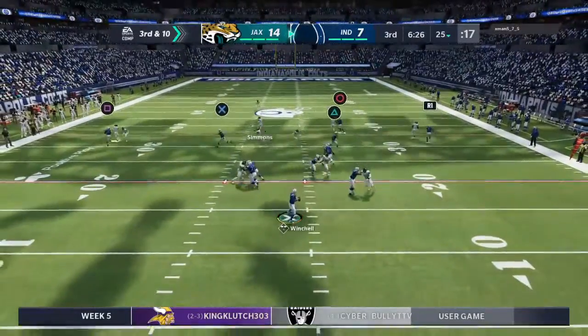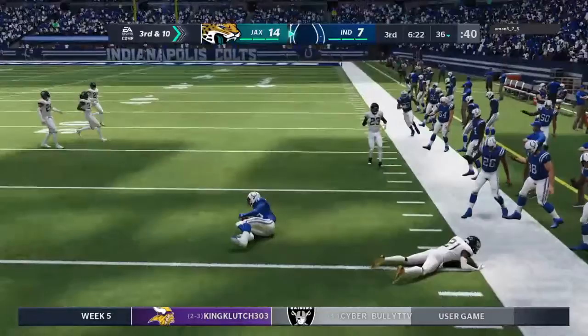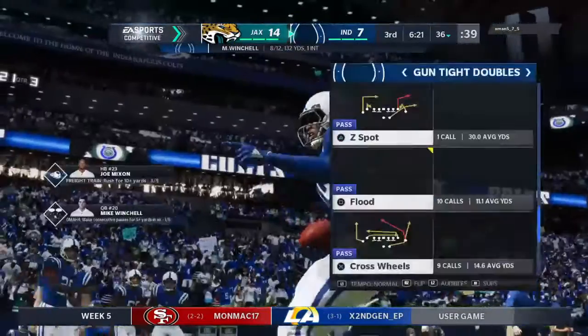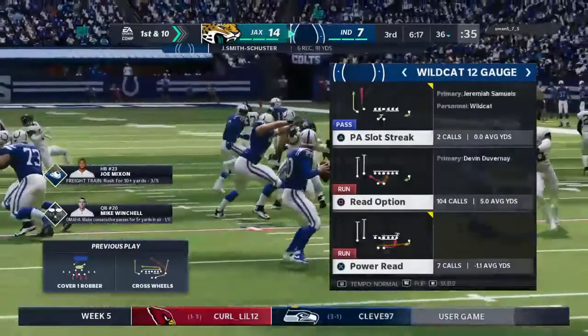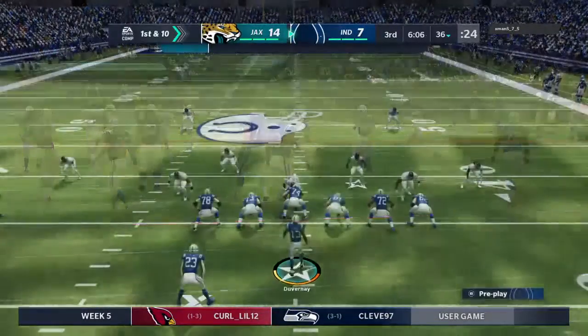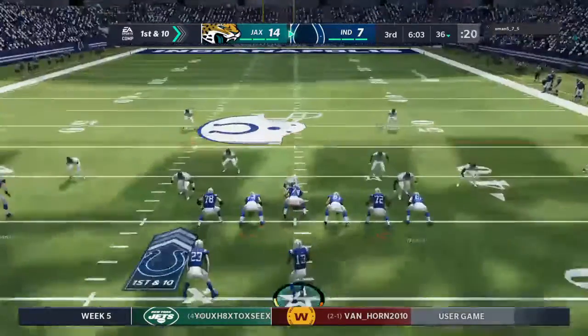On 3rd down, he'll drop to throw. Open man right side is Smith-Schuster, complete. And he is going to have a Colts 1st down as they're able to get the 3rd down conversion. 5 catches for him in that first half, and that's number 6 that we just saw, and also a 1st down.